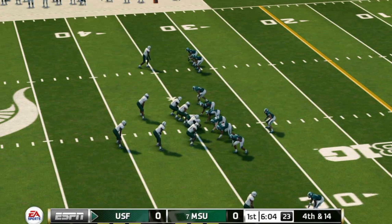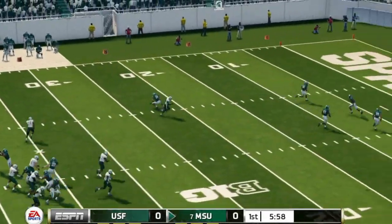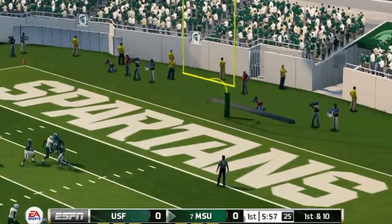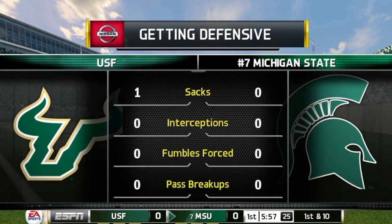And they could really put their opponent in bad field position with a good punt here. So this one goes into the end zone, and that'll be a touchback. Got to give some applause to the defense. They really came out playing strong today.